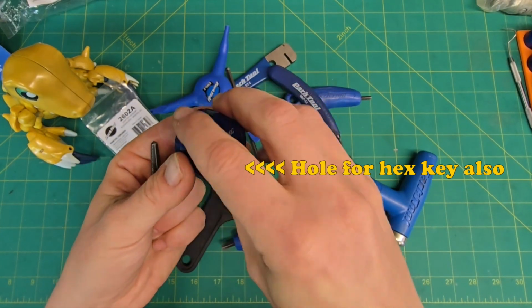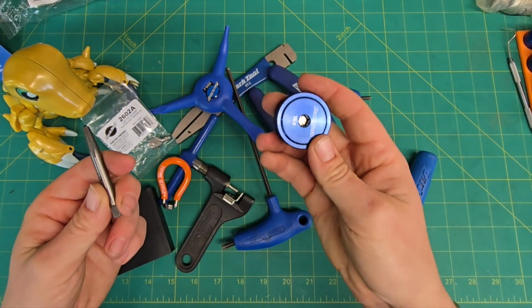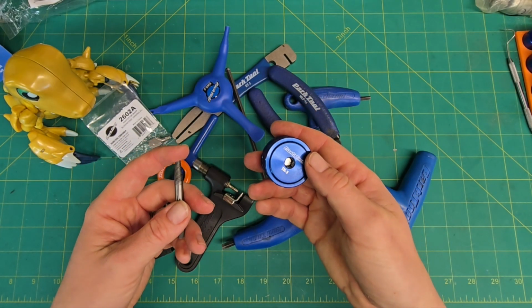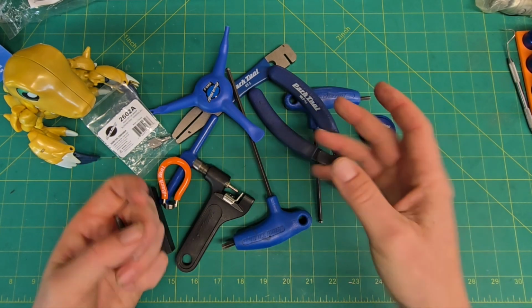is this knurled tap handle that you actually just stick your tap in. These are not things that Park Tool had to make. They're not things that Park Tool is going to make tons of money on. These are just things that they thought of and thought, man, wouldn't that make somebody's life easier? And then they made it.